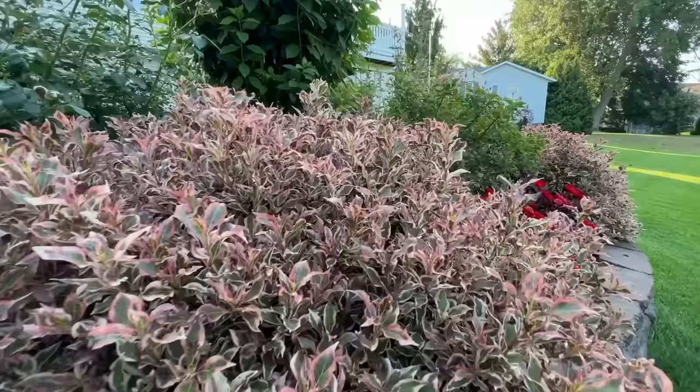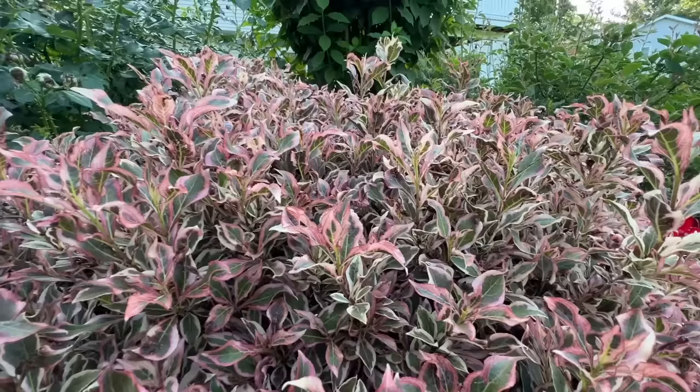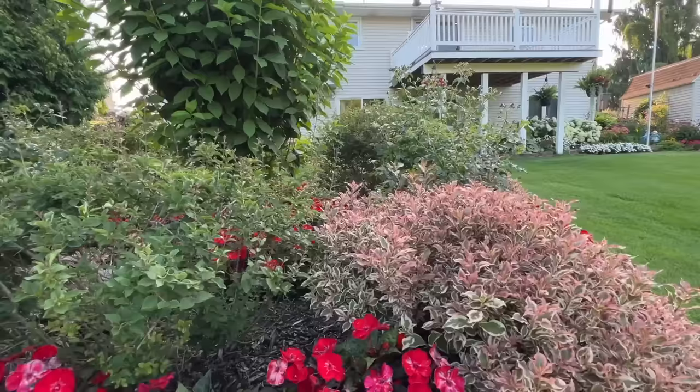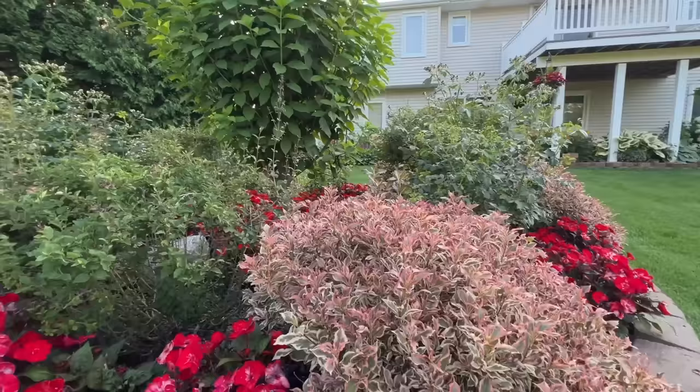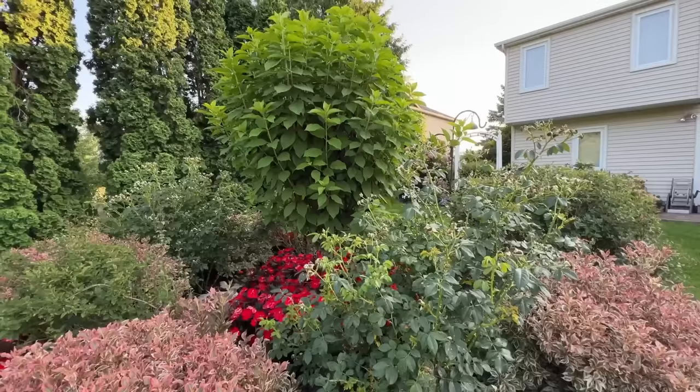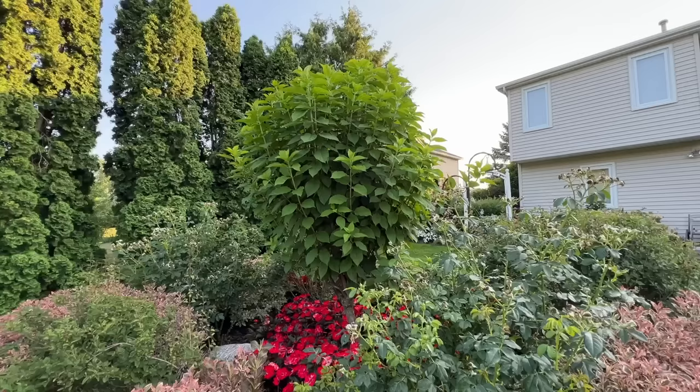Another My Monet. I really love the foliage on this plant, that beautiful rosy outline with a variegated white and green. Here's another Bloomerang lilac. So basically we've got three Bloomerang lilacs, three Atlas roses, and five of the My Monet Weigelas. And then of course a ton of red Sunpatiens in this bed. The anchor plant there in the center is a standard Limelight hydrangea. That will be blooming later on in the summer, but that's really what I'm going to call our focal point, or the anchor of the garden here.